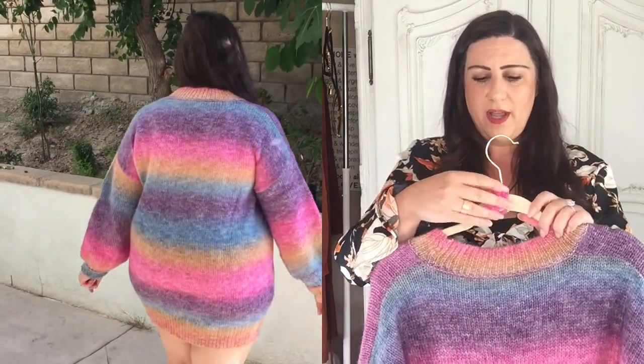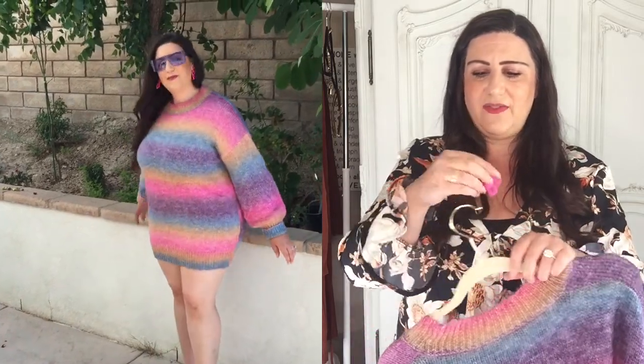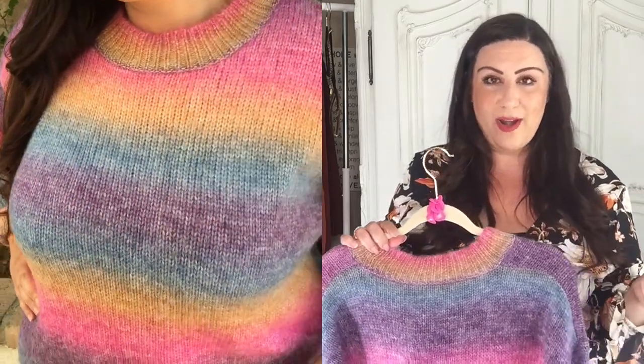And then I ordered these little chain earrings, kind of in an 80s vibe, which you'll probably see in the video, but I'll scoot up here. I got purple sunnies to go with it. You can either wear it paired with the jeans, like the denim that I showed you, or you actually could wear it as a dress.